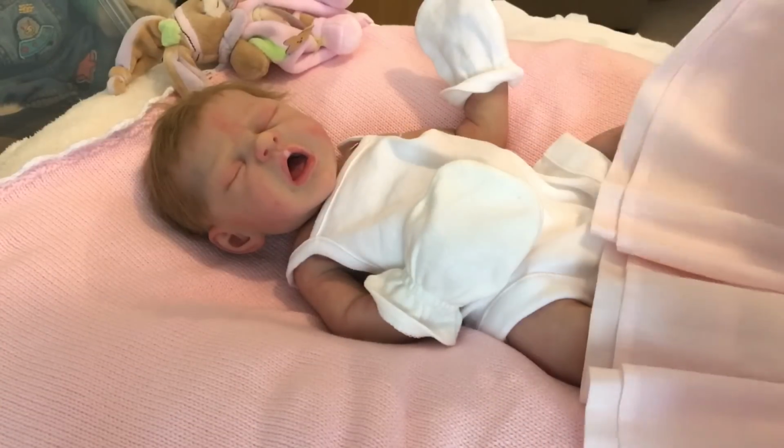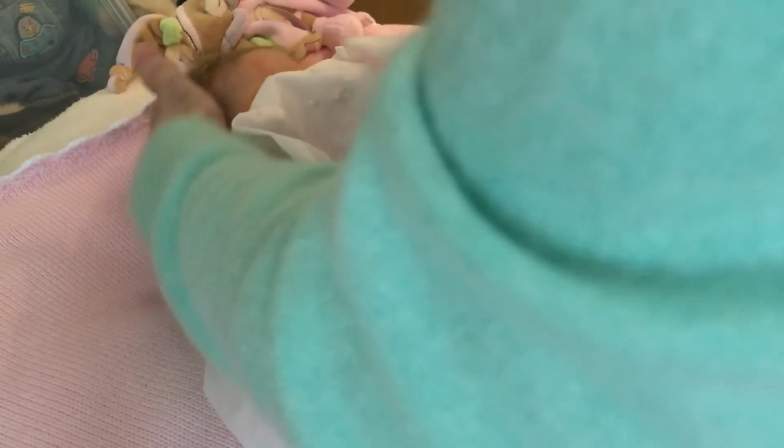So there's a little onesie. Let's try this little dress on her. Up you come, sweetheart. There you go. Oh, she's such a cute baby.